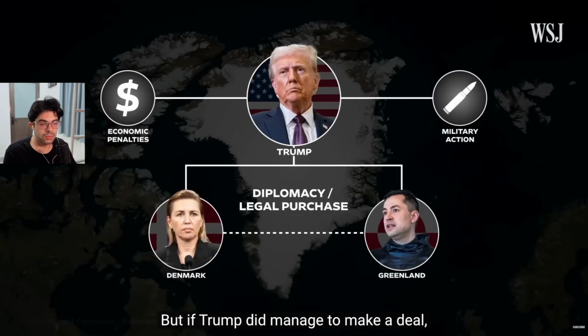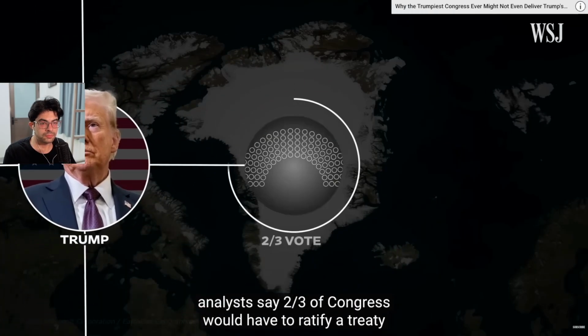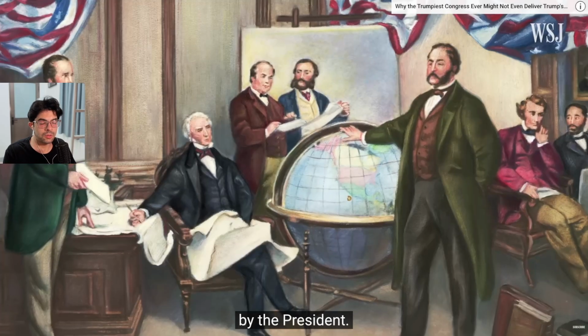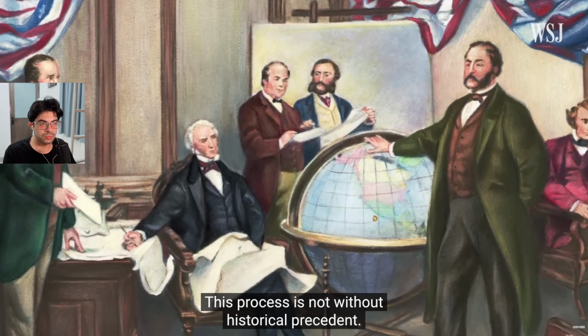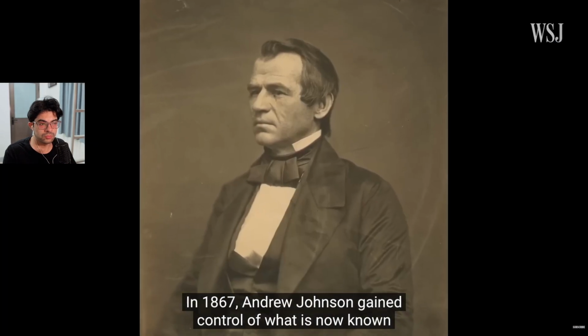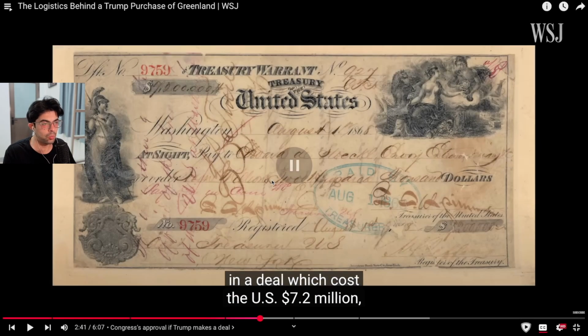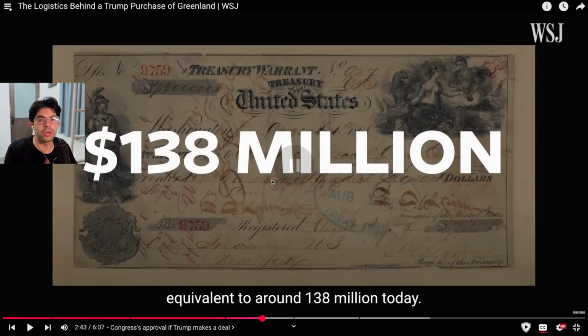But if Trump did manage to make a deal, analysts say two-thirds of Congress would have to ratify a treaty before the takeover would be signed into law by the president. This process is not without historical precedent. In 1867, Andrew Johnson gained control of what is now known as Alaska from Russia in a deal which cost the U.S. $7.2 million. Wait, that's not that bad. But honestly, in that time, it was a lot. And I'm sure this money would have gone way up by now. Equivalent to around 138 million dollars today.